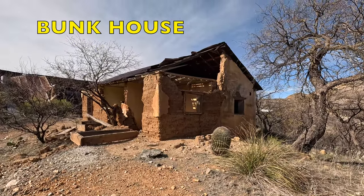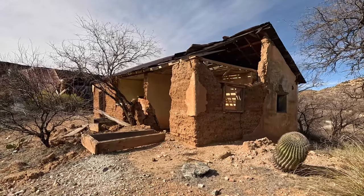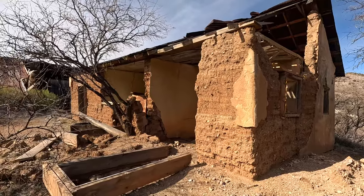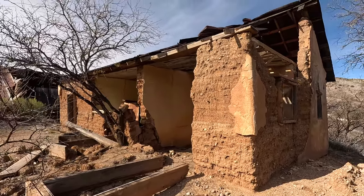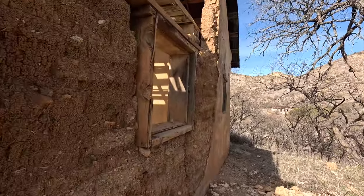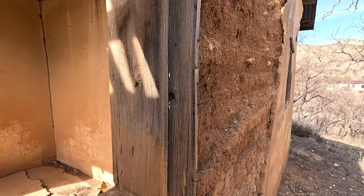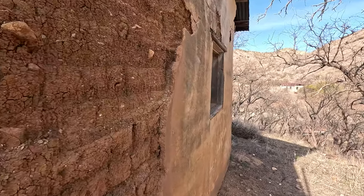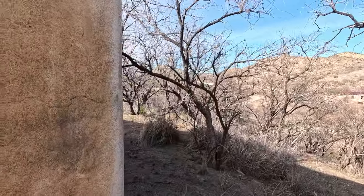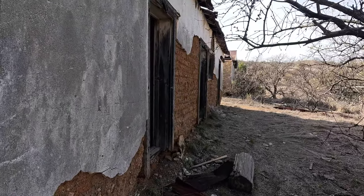Oh, these are interesting. I noticed they have the adobe bricks going all the way up on the gable end here too. So that was probably a common thing up here. Must have just helped hold the trusses up. But yeah, this was a bunkhouse. There's two buildings that were bunkhouses, and this is where they held the single men. They'd sleep here, and then they would have dinners at the boarding house.